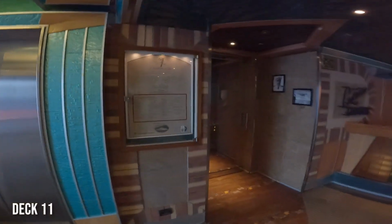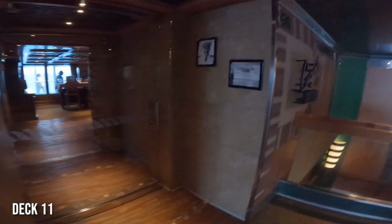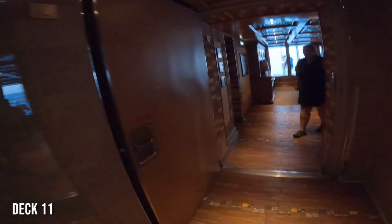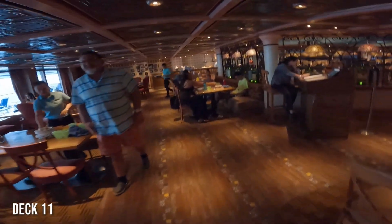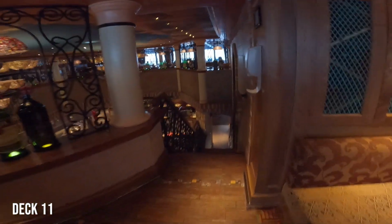Making our way down one deck is Cucina del Capitano. This is in the back of the ship. I don't know if I pronounced that right. All I know is that it's the Italian restaurant. And there are two entranceways to this restaurant. The way that you just saw me come in, and around the corner, there are stairs that lead up from the Lido Marketplace, which is located down on deck 10.